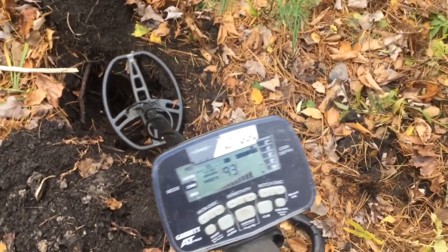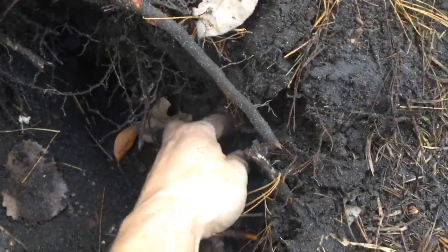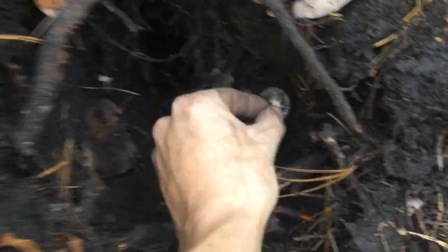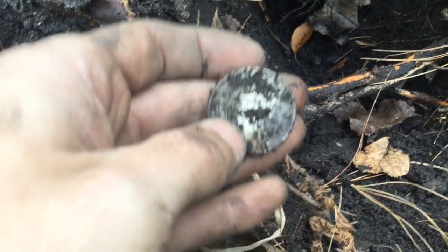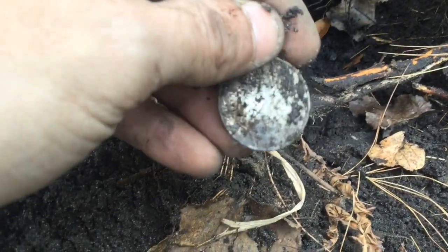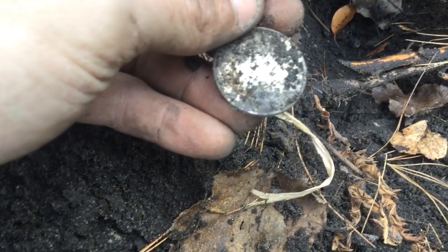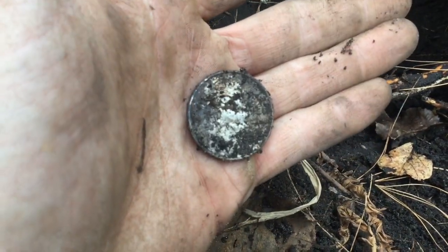$91, $92, $88, $90. I think you all know what that means by now. I dug really deep and I didn't realize it was in the side of the hole. You can probably see it there sticking out. That is a Walking Liberty half. I believe that says 1942, but I'll get it cleaned up, see if there's a mint mark, get some pictures for you guys.